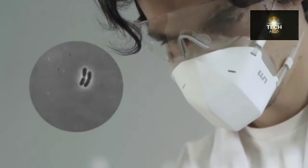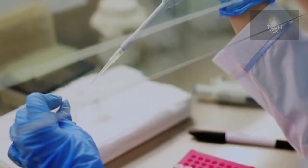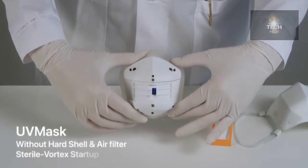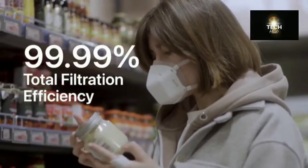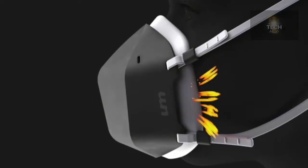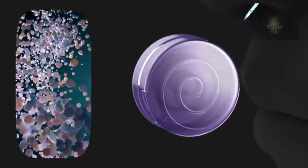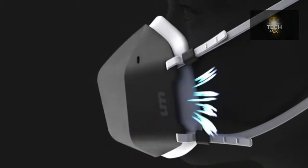While airborne pathogens smaller than 0.3 microns aren't efficiently blocked by any mask passive filter, UM's active UVC light neutralizes the ones that make it through, bringing total filtration efficiency to 99.99%. As pathogens pass through this sterile vortex, the UVC light breaks down their genetic material, neutralizing their ability to reproduce or transmit, ensuring real-time protection anywhere you go. Any air you breathe out is also sterilized, protecting the people around you.